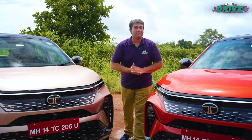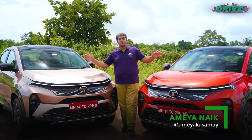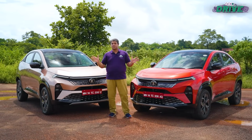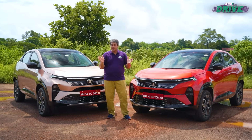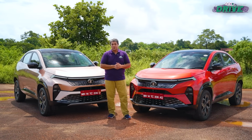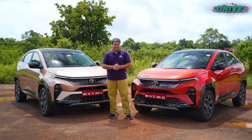An all-new platform, all-new powertrains, and an all-new body style. Yes, Tata Motors is taking an all-new direction towards looking at cars. But has it been successful? Well, some things have changed, some things have remained similar. But let's get into the review to find out more about both the petrol and the diesel model.